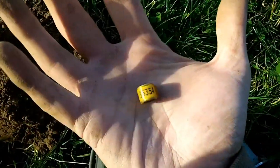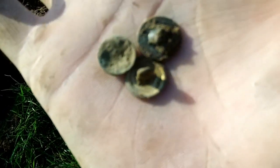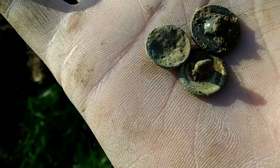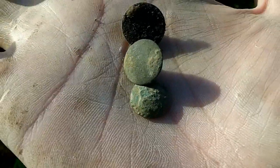J36354 is no more. Right, see you on the next. Right, last three signals have all been buttons. Got a gold gilt flat button, another tombac flat button, and a cringy whatever it is. I think it might be some old military button.